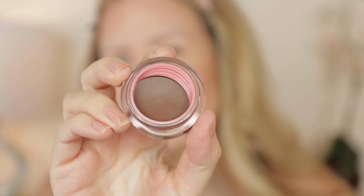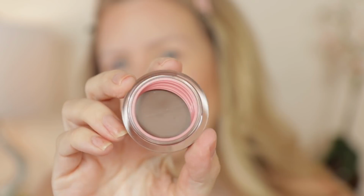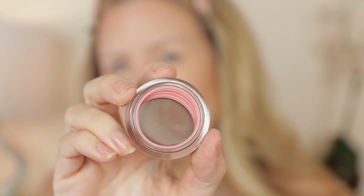Oh, what's this? This is weird. Oh, you know what? It might be to wipe off the excess. Do you see that pink sort of lip on here? By the way, this comes in 8 shades and retails for $20.